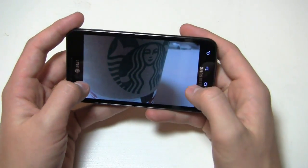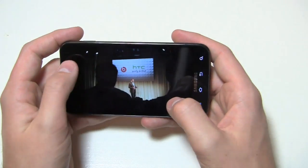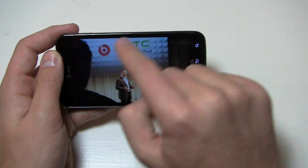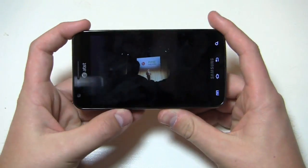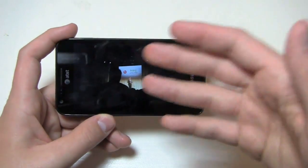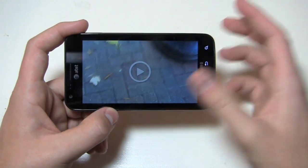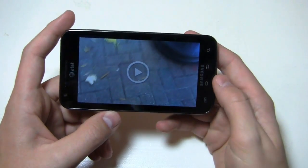I'll show you actually. Let's go back here and take a look. Let's see if I can see. There it is. HTC again, very low lit situation, and of course the head's in front of me. You can't really tell what's going on, but the light around the stage looks pretty decent. And of course you can see the Beats logo and HTC. I feel like that's kind of blasphemous, showing an HTC picture on a Samsung review. But anyway, here's the video, and I'm going to load it up right now so you can see what it looks like.